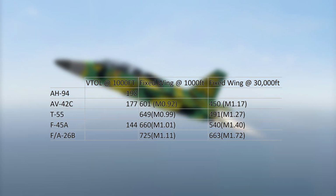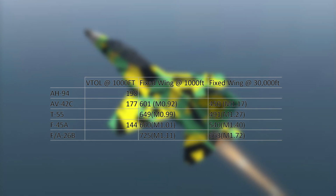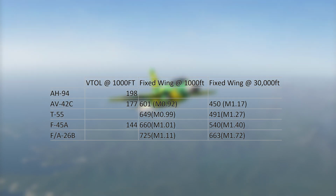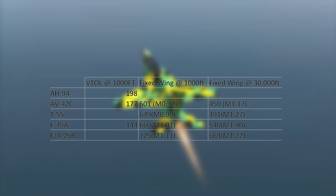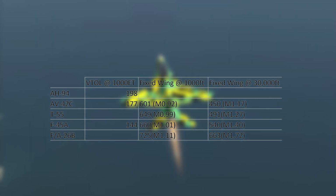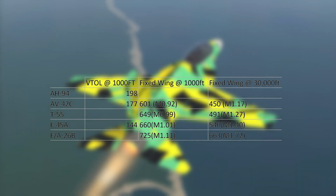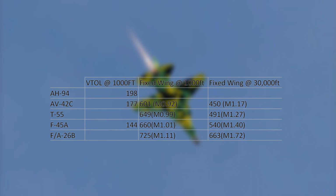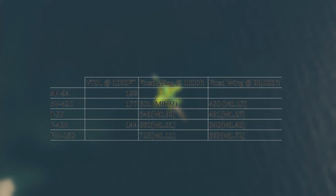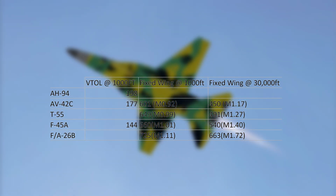Now, talking about the fixed wing, it seems the clear winner is the FA-26B, whether it is at 1,000 feet or at 30,000 feet. Now, there's something I want you to look at: the speed difference between the T-55 and F-45. At 1,000 feet, if you look at the Mach number, the difference is 0.02 Mach. And at 30,000 feet, the difference is significantly higher. So, any guesses why that is? And it's the same with the F-45 and F-26. At 1,000 feet, the difference in speed is less compared to the difference in speed at 30,000 feet.